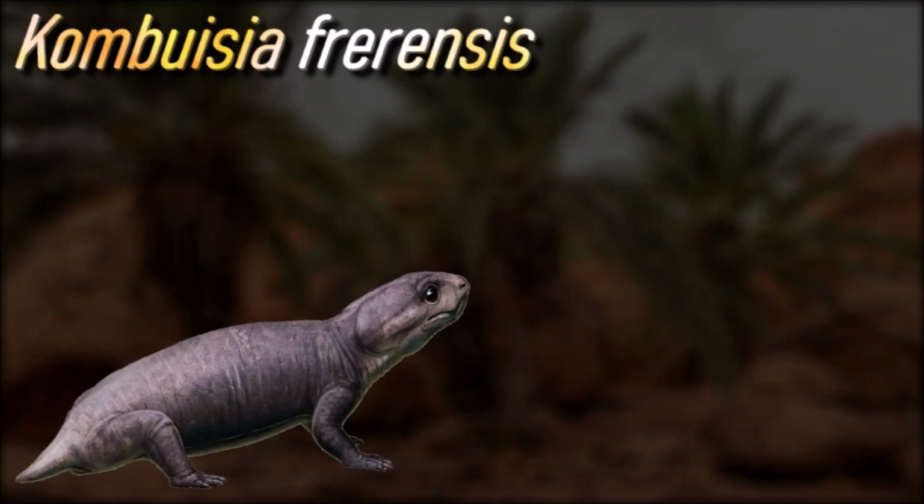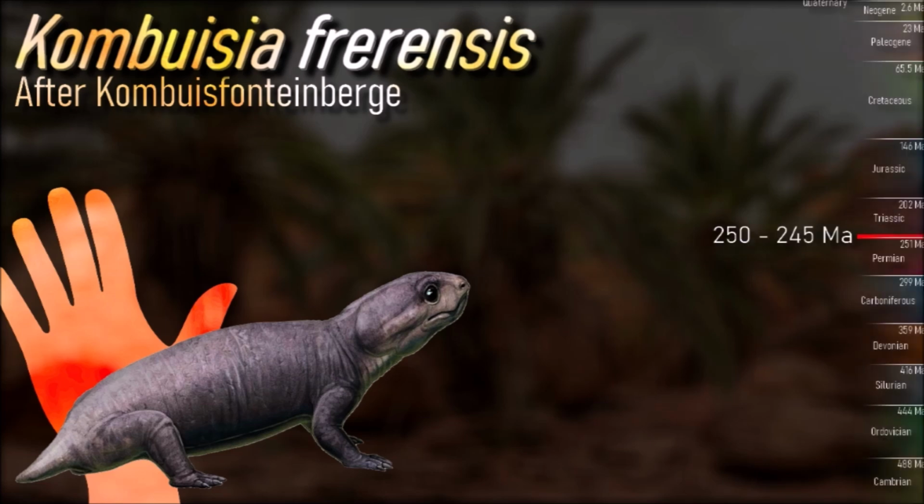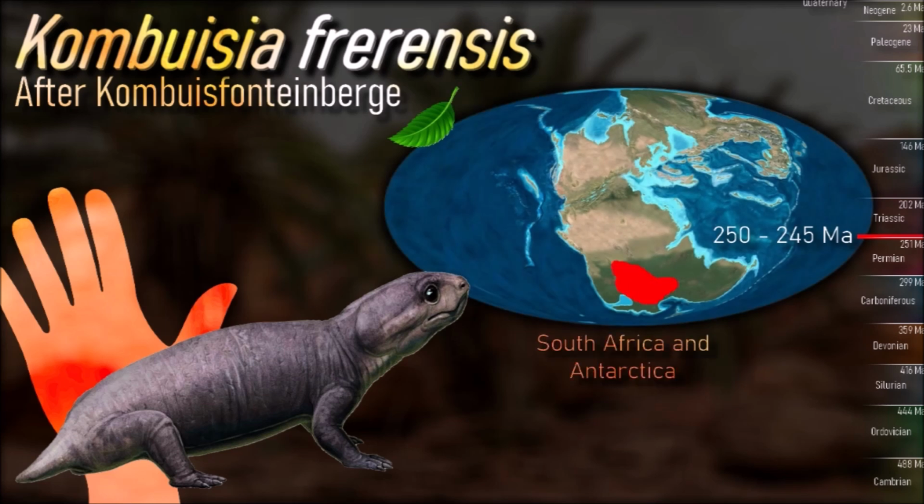The incomplete skeleton of Kambesia makes it challenging to determine its exact appearance, but skull analysis suggests it was relatively small in body size. The skull length of Kambesia forensis and K. antarctica differs by only 6 mm, although often compared to the larger Kingoria, it was significantly smaller.